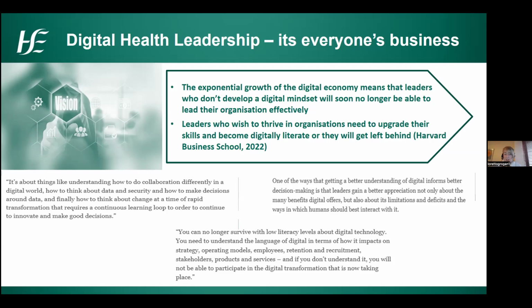So I would urge you, anyone with a voice, use that voice. And like I said, advocate for good digital health and for data standardization. And again, I particularly like this quote: one of the ways that getting a better understanding of digital informs better decision making is that leaders gain a better appreciation, not only about the many benefits digital offers, but also about its limitations and deficits. And there are limitations and deficits in terms of digital health and the ways in which humans should best interact with it.